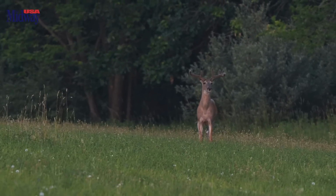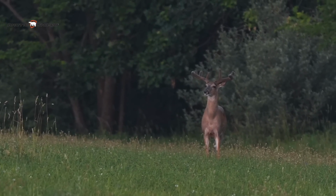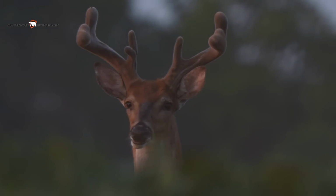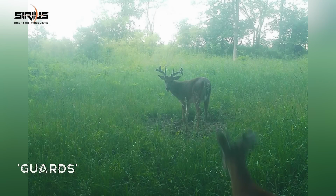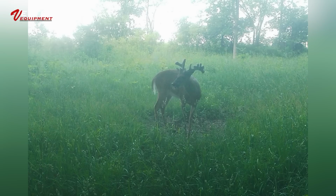We have put a few cameras back home as well. And there's been one deer that so far this summer I've set out to try and find, and he finally popped up, and that's Guards. It looks like he's throwing some extra stuff on that left side. Steve and I are really pumped up for that deer. So we're really looking forward to fall coming up here soon. But today we're just talking about trail camera strategy in the summer months.